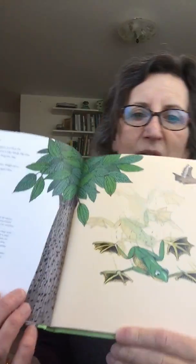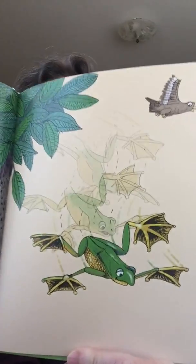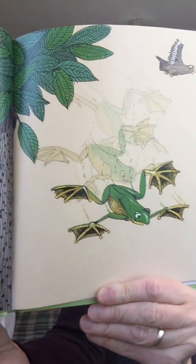Now, Wallace's flying frog is a nocturnal frog. Many frogs are. And as I said, it uses its sticky flying tree frog toes and the webs between its toes to do some amazing gliding. And here's Robert McGank's wonderful illustration of Wallace's flying frog.